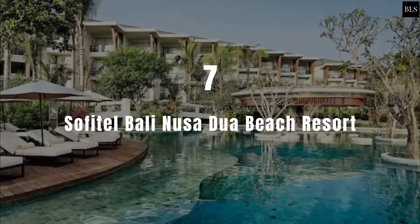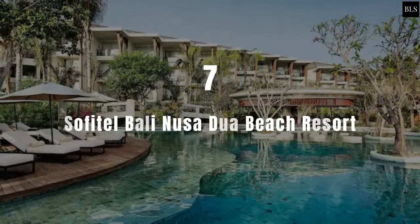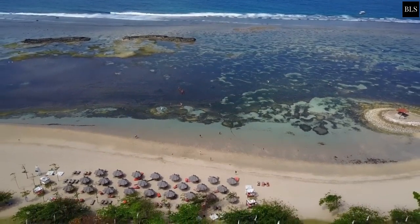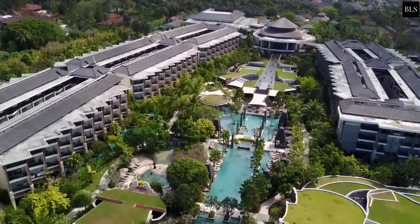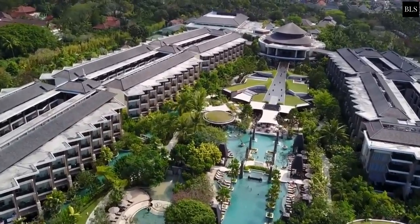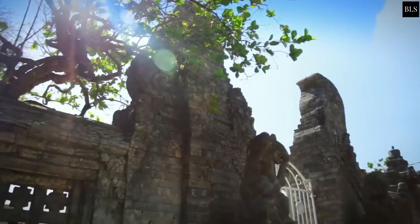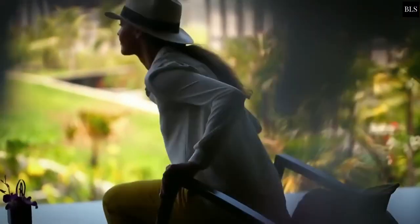7. Sofitel Bali Nusa Dua Beach Resort. This luxury 5-star resort offers an unforgettable experience with a breathtaking beachfront location. Quietly located within the enclave of Bali's famous southern peninsula, Sofitel Bali Nusa Dua Beach Resort gives its guests a chance to both explore Bali and relax away from it.